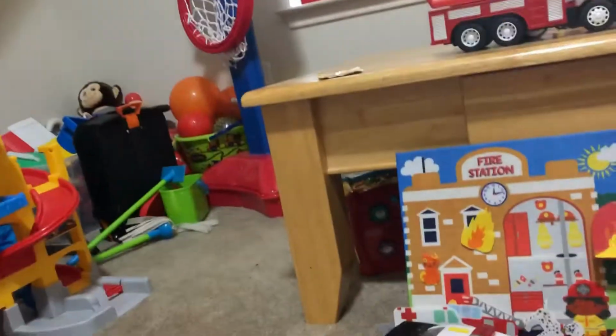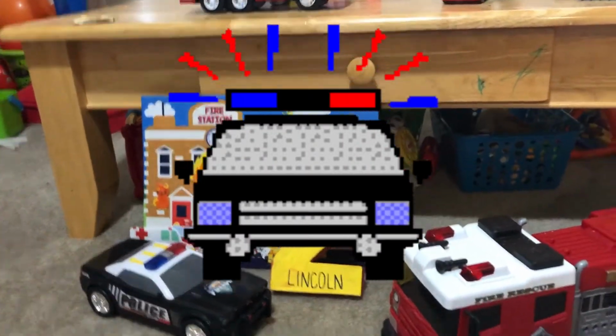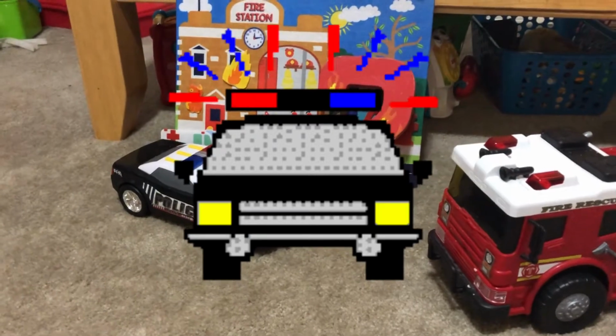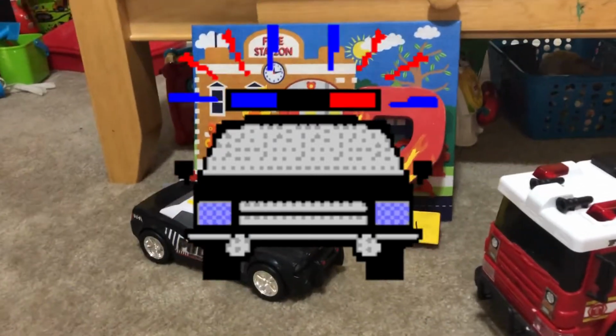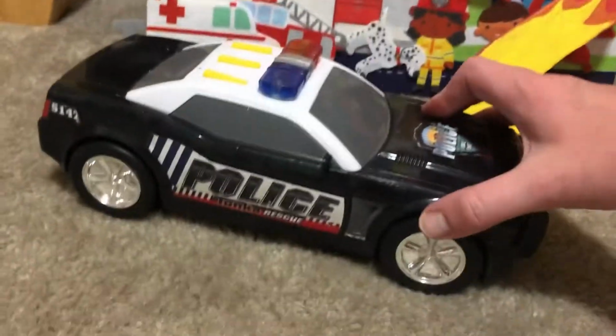All right, what else we got over here? Oh, well, let's not forget about the police cars, too. Police are very, very important as well. They help in emergencies, and they keep everybody safe. Why? Because it's their job. They keep everybody safe. So here we have a police car.